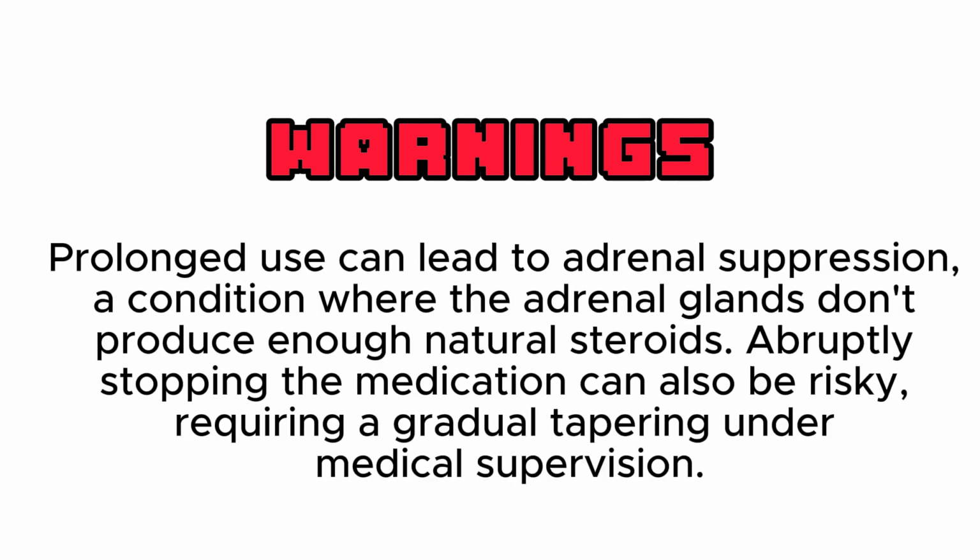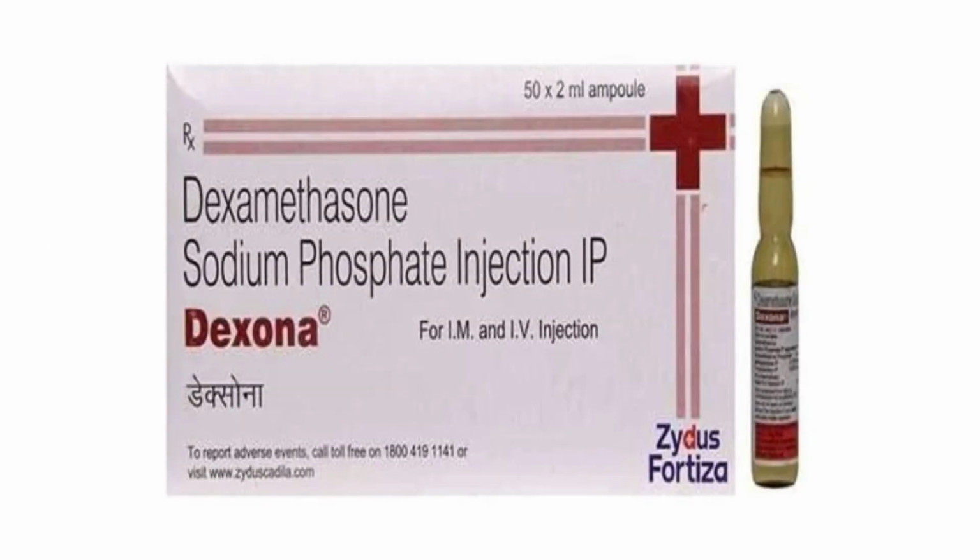A few important warnings come with Dexona. Prolonged use can lead to adrenal suppression, a condition where the adrenal glands don't produce enough natural steroids. Abruptly stopping the medication can also be risky, requiring a gradual tapering under medical supervision. That concludes our overview of Dexona Injection.